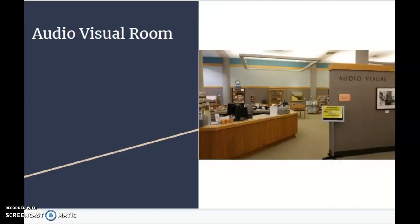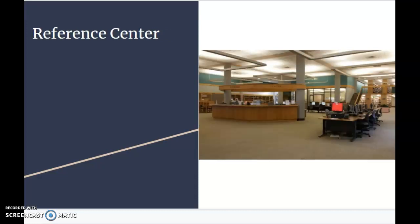The audiovisual room is also found on the first floor, which is where you can find your DVDs, your movies, your books, audiobooks, and such. The reference center is found on the second floor.